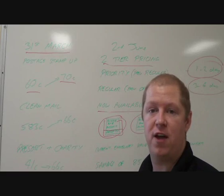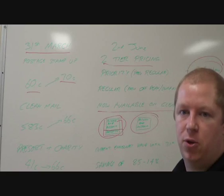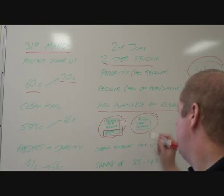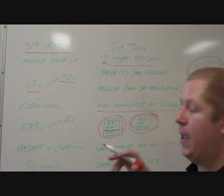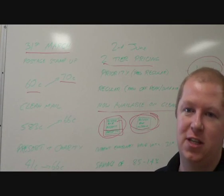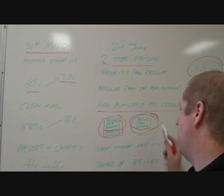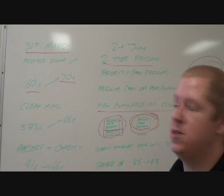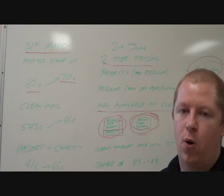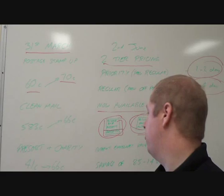Now, whilst the service comes into effect from the 2nd of June, you can still use your existing envelopes up until the 31st of December this year. What they've basically said is because the new regular service is the same as the old regular, now priority service, they will use their best endeavours to deliver it based on the time frame. So if you're trying to send a letter priority using your old envelopes, the likelihood is that it's going to take the 3 to 4 days rather than the 1 to 2 days to get there. So be prepared for that if you are looking at purchasing new envelopes, or if you're doing a mail out that is time sensitive.